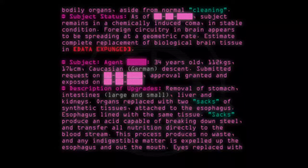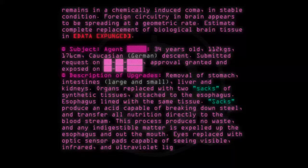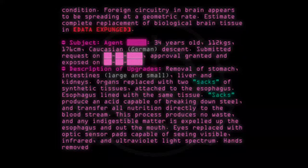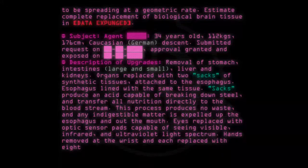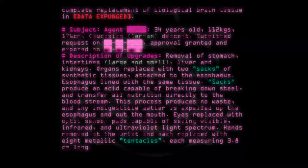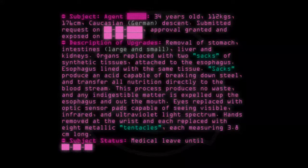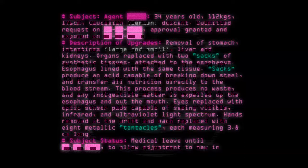Eyes replaced with optic sensor pads capable of seeing visible, infrared, and ultraviolet light spectrum. Hands removed at the wrist and each replaced with eight metallic tentacles, each measuring 3.8 centimeters long. Subject status. Medical leave until... to allow adjustment to new internal structures.